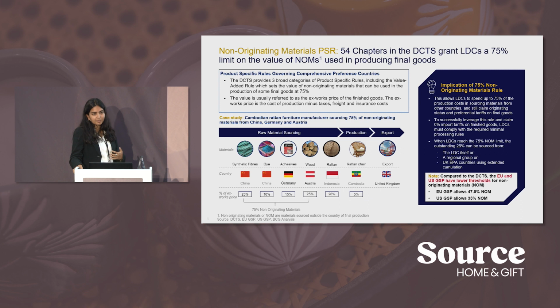And one of the aims of this is to support regional supply chains and also allow countries, if they don't have the manufacturing capability in one of the inputs, to still source it and still produce some of the goods related to that original input.